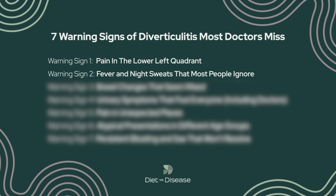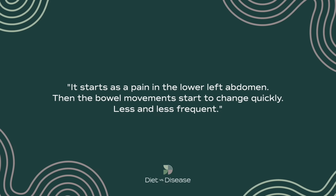When you do have a fever, especially combined with abdominal pain, that's a very big warning sign that warrants same-day medical evaluation. Warning sign number 3, bowel changes that seem mixed. Diarrhea and constipation can be symptoms of diverticulitis, but we've seen many patients describe specific patterns that doctors often miss. Now, one patient described their progression like this. It starts as a pain in the lower left abdomen, then the bowel movements start to change quickly, then less and less frequent.